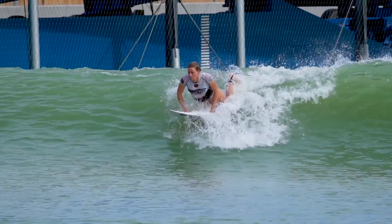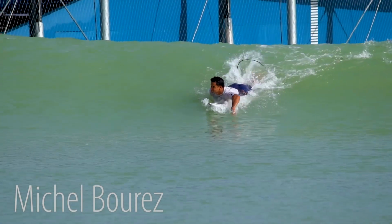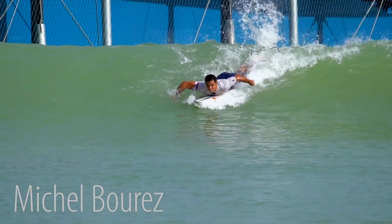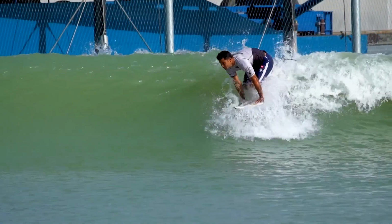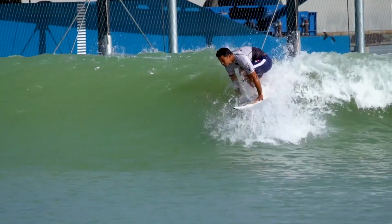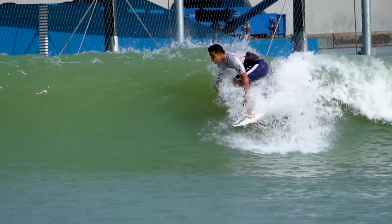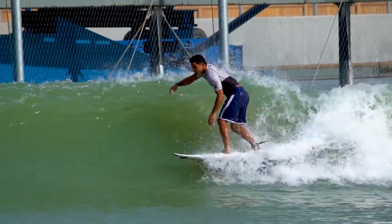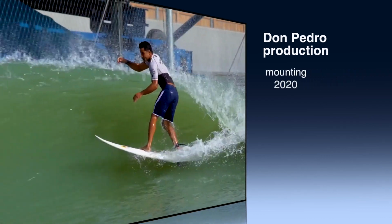And last but not least, we have Tahitian powerhouse Michel Bourrez. He's taking a couple last powerful strokes. His left hand plants just a little bit in front of his right, and his back comes up super high, and because of that, he almost just lets gravity carry his knees forward. Comes swinging through, left one hits him in the chest, feet plant at basically the exact same time, and he is out of there.